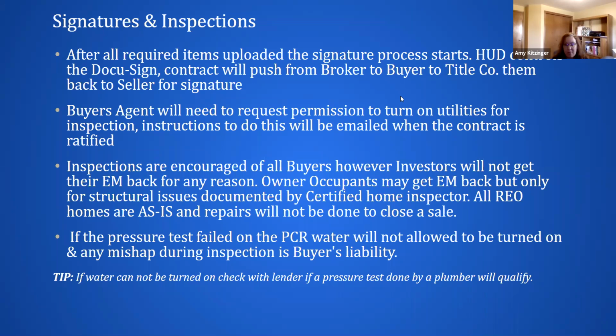So keep that in the back of your head when your buyer is viewing the home. This is as is, no repairs are going to be done. It's very unlikely, no matter what they find in that inspection, that money will come back to them. Investors, it never will. If it gets to the point where it's open to investors, they win the bid, they're free to do an inspection as well, but HUD will never refund an investor's earnest money.